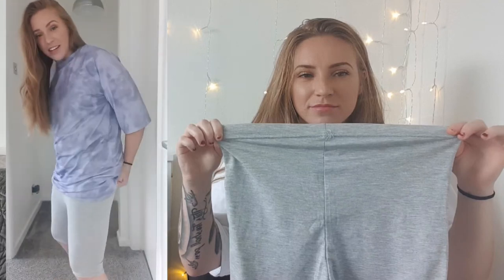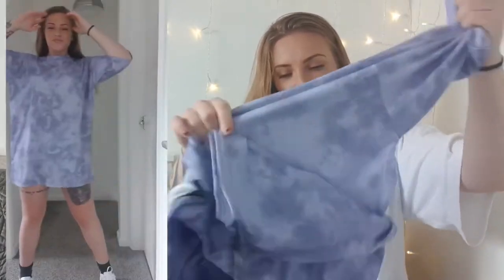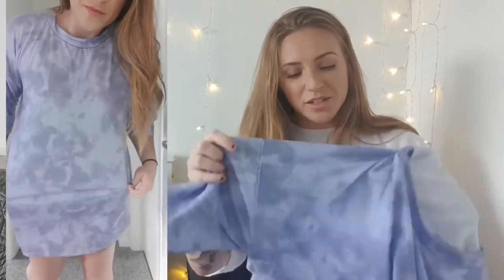There is no way. I can't get it over my butt. Okay, so these are a no. But never mind. So I paired that with a tie-dye. Tie-dye is massively in at the moment, so I couldn't help but at least pick one item up. And I got it in this purple colour.